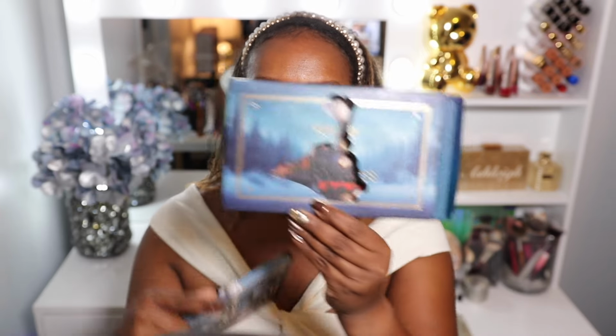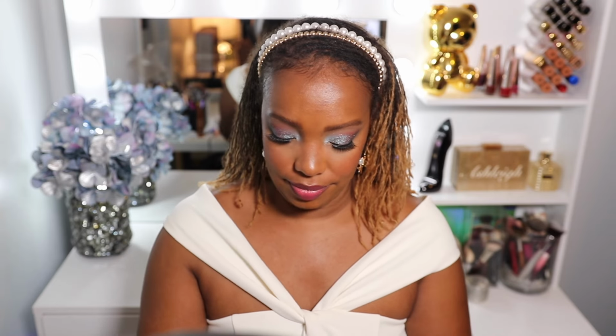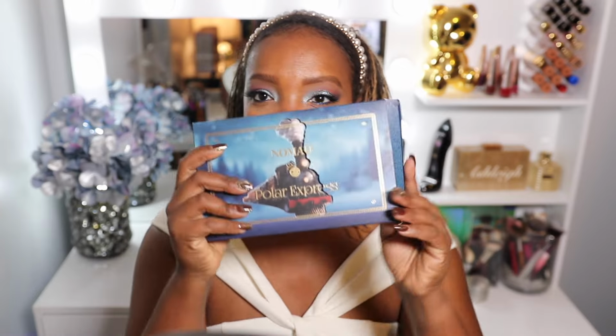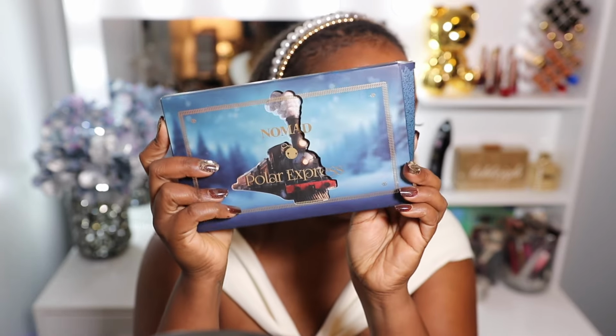So here is the gorgeous unicarton right here. Look how cool that is. It has the little outline of the train, and when you stick the palette in, y'all know, hold on, y'all know I can't open stuff. There we go. It looks like this. So super cool effect. I really like how they do their packaging. And Nomad usually keeps it affordable.